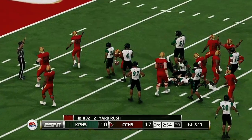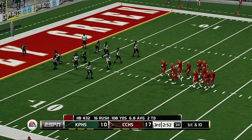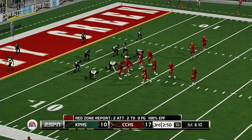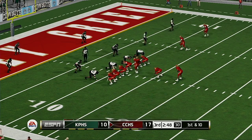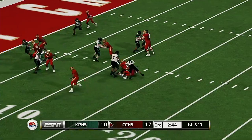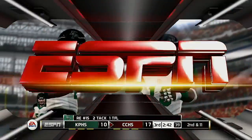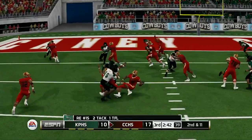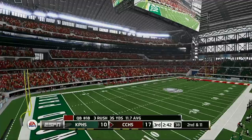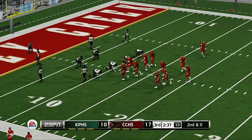He gets out to about the 11-yard line. Good job by the defense to overpower the offensive line and drop the back for a loss. From the 12-yard line, second down.